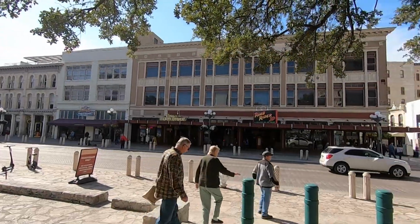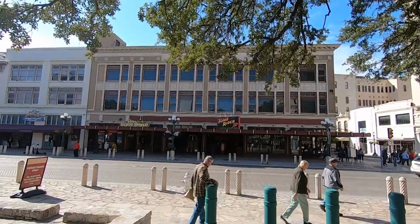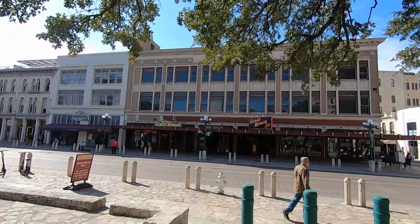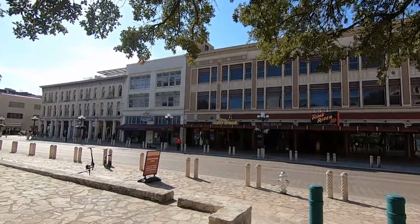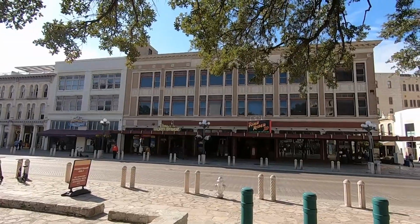Kind of a shame what they put up right across the street from the Alamo. They don't let you take pictures inside, which I understand, I get it. They say it's a shrine, but then they're putting this kind of stuff up right across the street, so whatever.